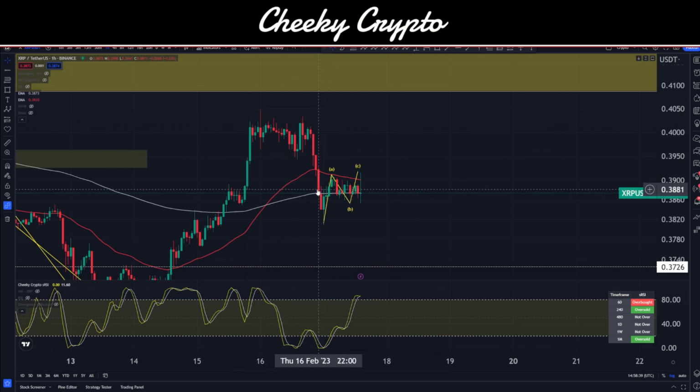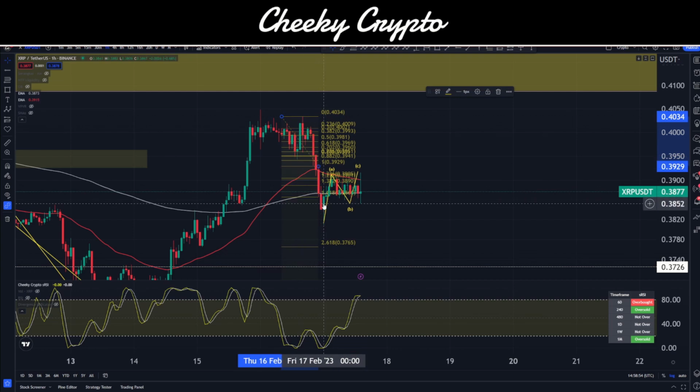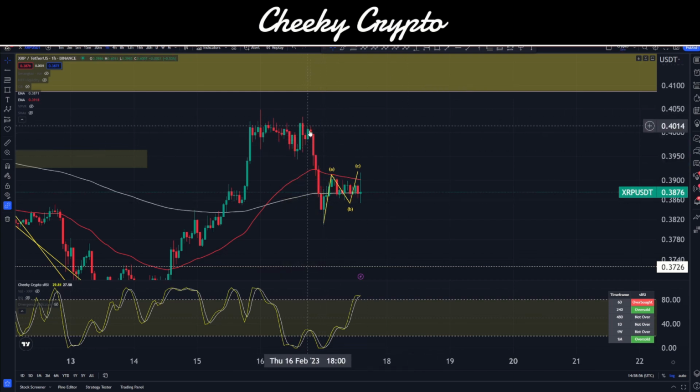Now, the structured move here does appear to be corrective. I say corrective, it's actually more impulsive to the downside. It looks like we have a wave 3 situation just in here, and I want to do some sense checks just in this diagonal structure here over to this one just here. We won't hit the 1.618.